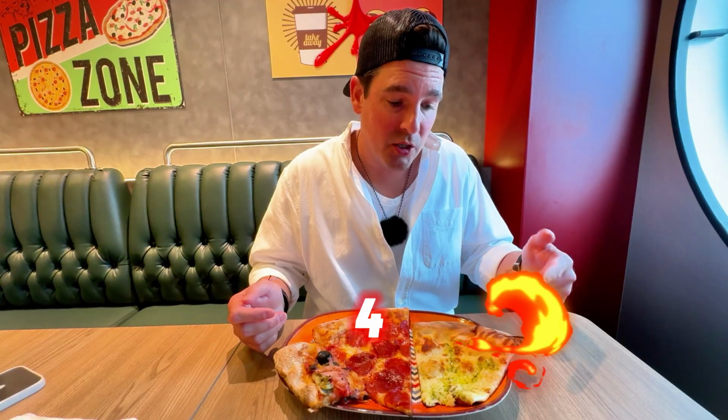Overall on this, I would give it a 5, but I'm going to give it a 4 just because it's a little overcooked. But that is phenomenal. I will still finish that. Really good scores. Yeah, it is. Really good. What are you trying next?